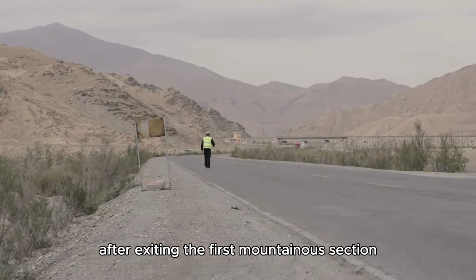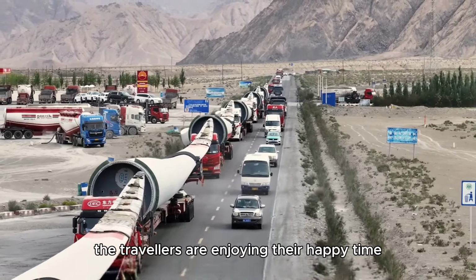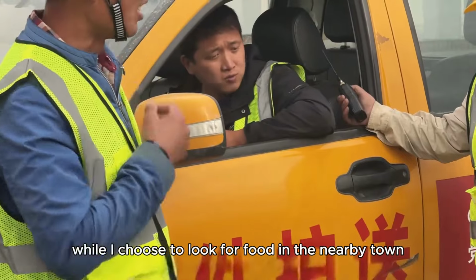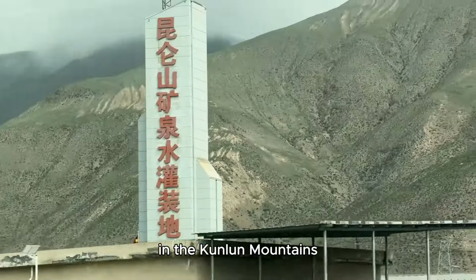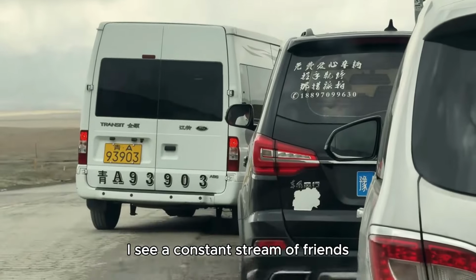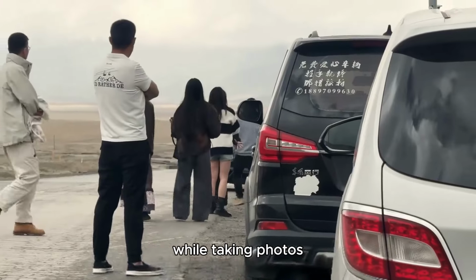After exiting the first mountainous section, we stop to let other vehicles go. The travelers are enjoying their happy time. The drivers bring their own packed lunches, while I choose to look for food in the nearby town. I didn't expect that this mineral water is actually produced and bottled in the Kunlun Mountains. Passing by the Kunlun Mountain Pass, I see a constant stream of friends with all kinds of cameras here. I hope everyone pays attention to safety while taking photos.